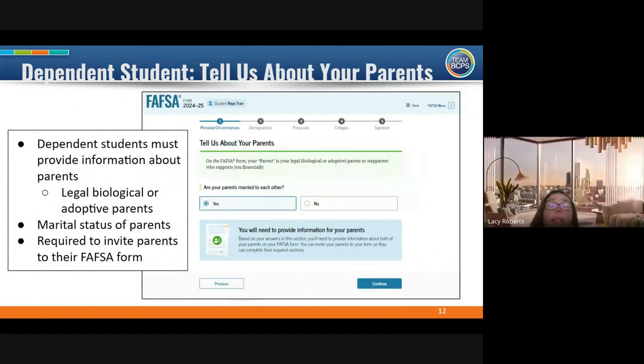When it says tell about your parents, they're going to have to answer questions about whether they are dependent or not. They need to provide information about the marital status of their parent, and then they're required to invite their parent to fill out the FAFSA.